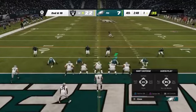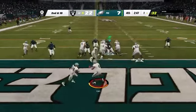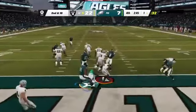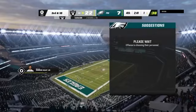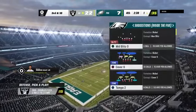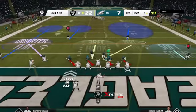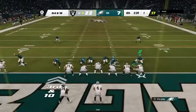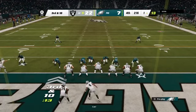Now Carr, after the incomplete pass, brings him up 2nd and 10. They run with Bolden, and there's nowhere to run on the interior of that defensive line. He'll get back only to the line of scrimmage. Officially nothing on that one, no gain, so they're left with still 10 to go on 3rd down. Now, right where this set of downs started, they need a full 10 here to pick up the 1st down and move the chains.